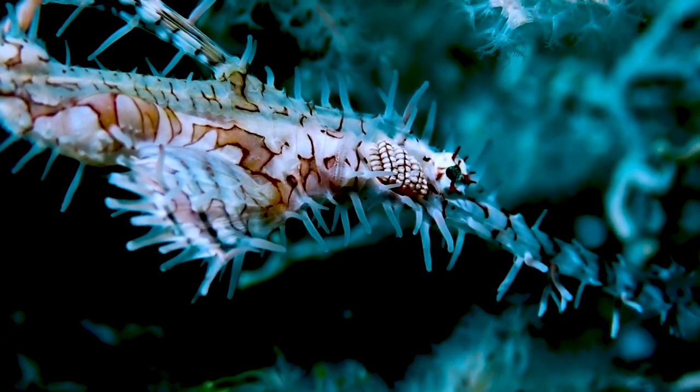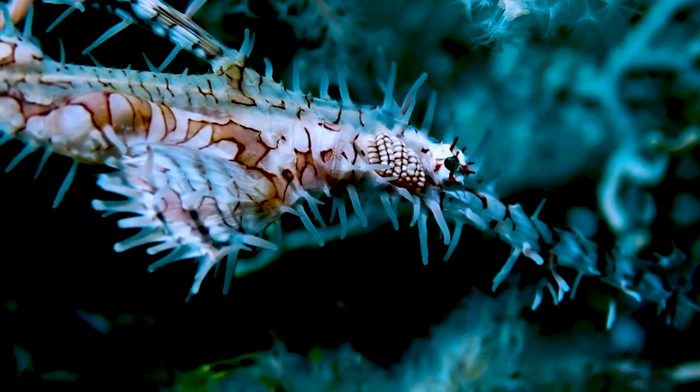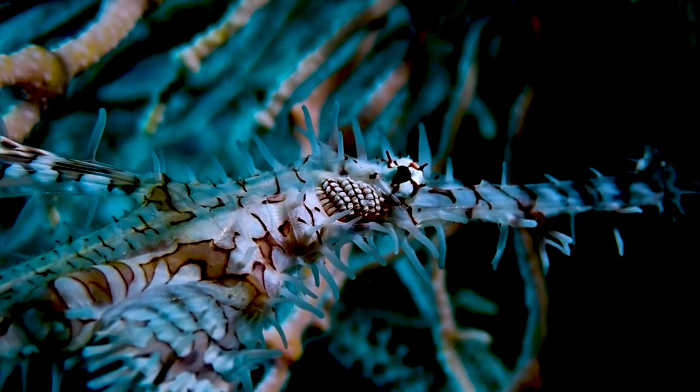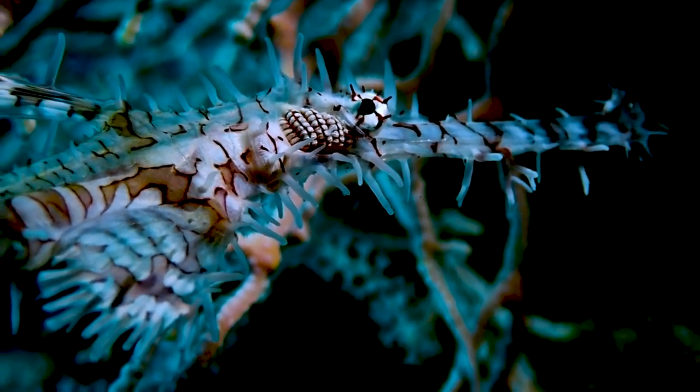The ornate ghost pipefish is another one of those truly bizarre creatures you can find around Dauin, but you have to really look close. Their camouflage abilities are second to none, blending in perfectly with their habitat with both color and texture.